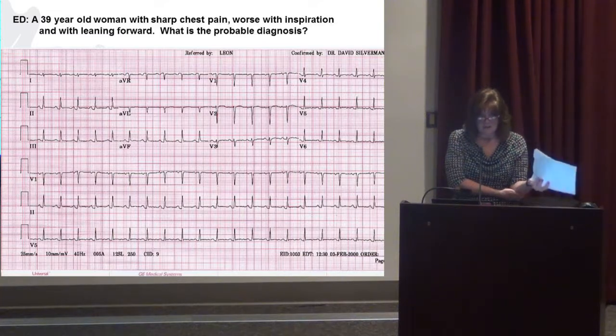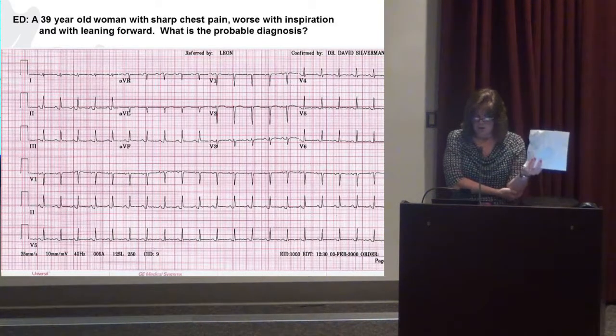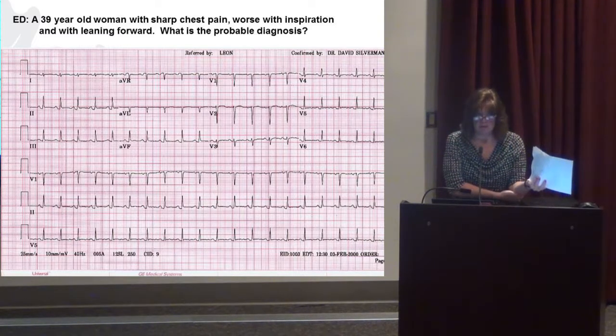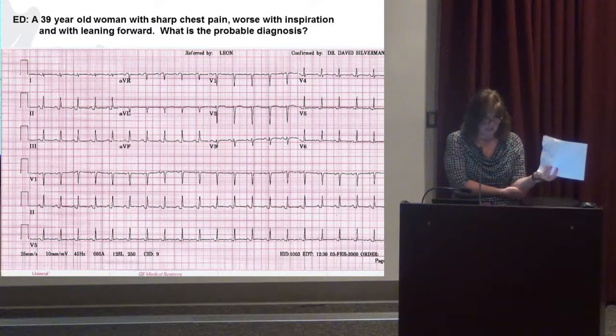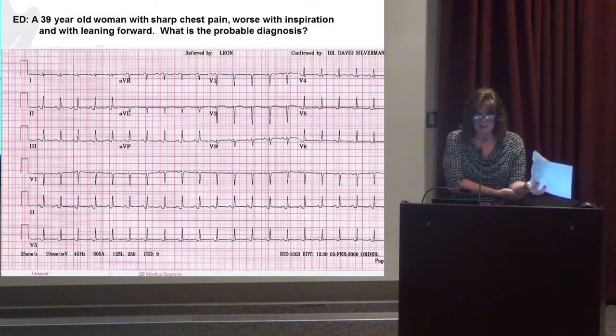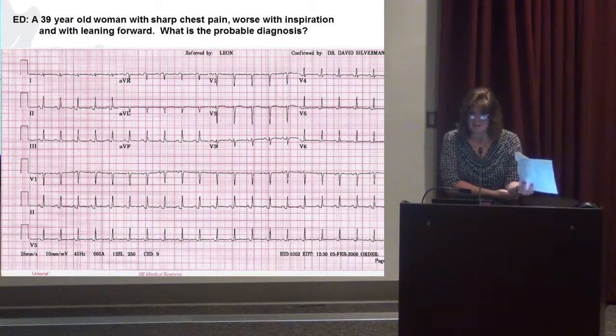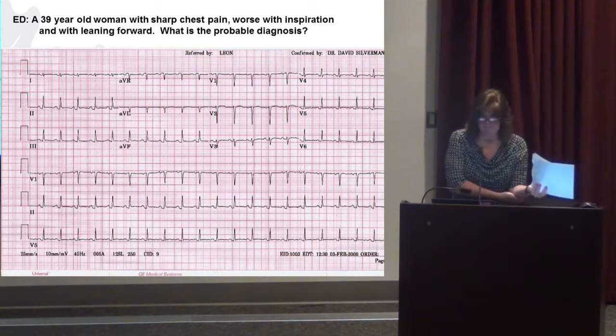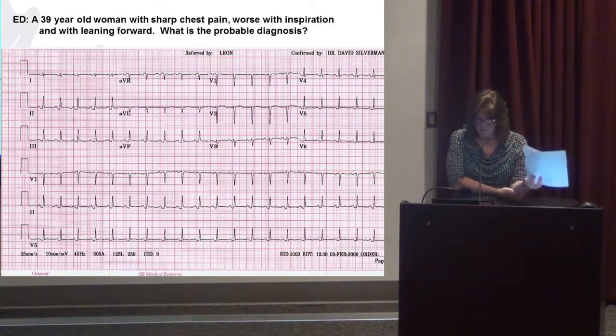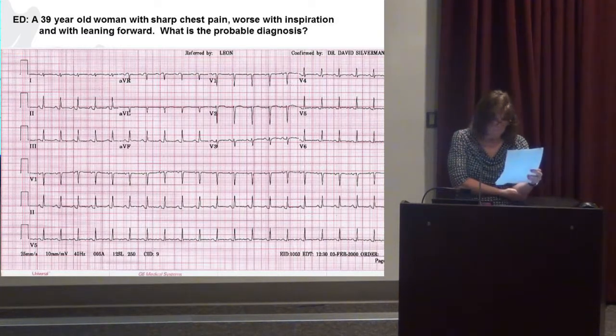Does it sound like a classic MI? No, but we shouldn't rule that out. Does she have ST elevation? That's your next question. Not really. Does she have an ischemic looking EKG? ST depressions, inverted T waves? Not really. But what do we notice? Look particularly at the PR interval.